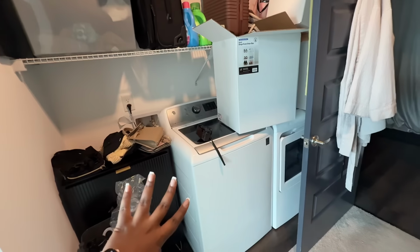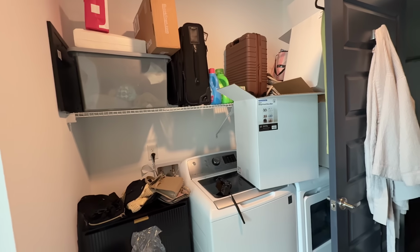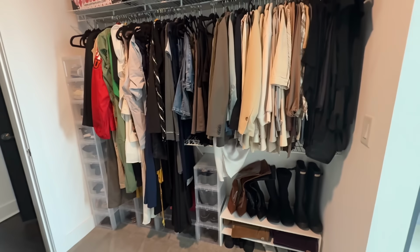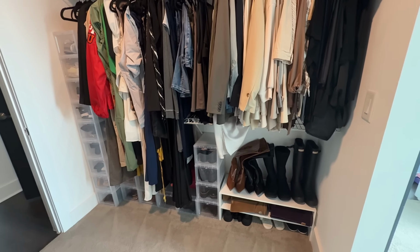Yeah, so this is also kind of like my laundry room, and obviously it's a mess, but we're not doing that today. But the focus was just the shoes, so this is what it's giving. So let me know if you have any tips, if you like it, all that good stuff.